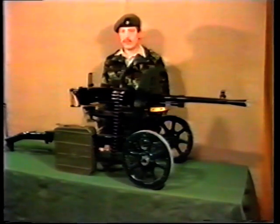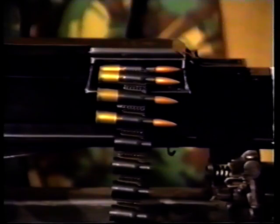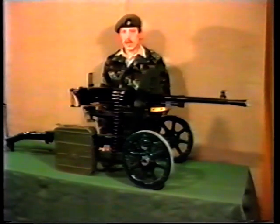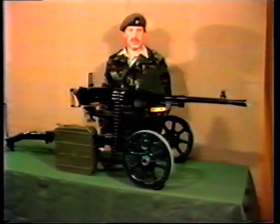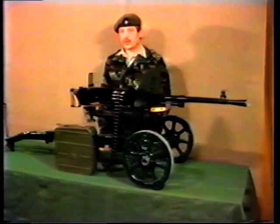To come to the round end of the barrel, here you have a continuous strip link case. This takes, remember, the 7.62 rimmed long round, the round that was fired by the SVD sniper rifle. The case that feeds from the right of the gun contains 250 rounds. Although it is a heavy machine gun, you can fire 600 to 700 rounds a minute, which is considerable. In reality, your practical rate of fire is 250 to 300 rounds a minute, which is quite good.